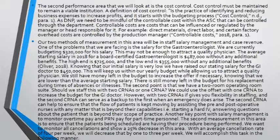Another key point with salary management is to monitor overtime pay and PRN pay for part-time personnel. The second measurement in this area is to ensure that patients being scheduled are having their procedure performed. We want to monitor all cancellations and try to have a 25% decrease in this area, with an average cancellation rate of 4 per week. We will decrease this by 1 to 3 patients per week.